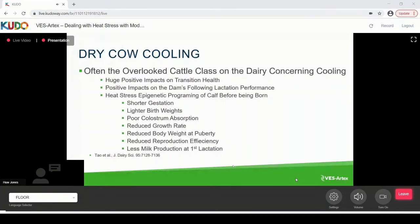So don't forget dry cows. Again, just like the parlor, it's a great place to invest in cooling that is going to impact every cow that's going to milk on your dairy. So it's a good use of capital to make sure they're covered.